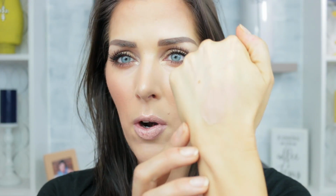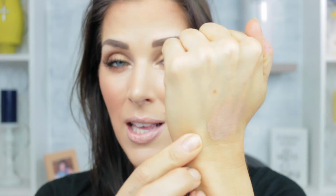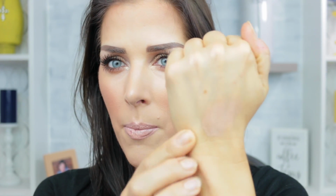I tried to keep it on my hand. I did not touch it from the last time I showed you, and you can tell it's even darker now. It's pretty much blended into my hand completely, and so that just goes to show you how it meshes in with your skin.